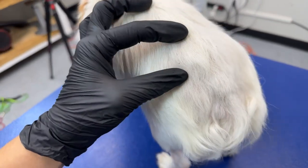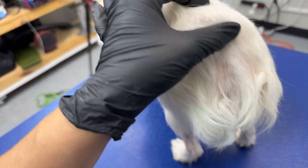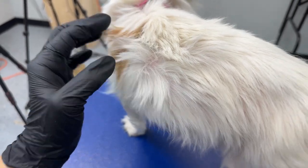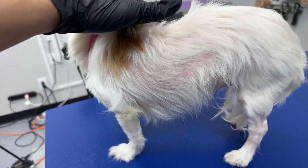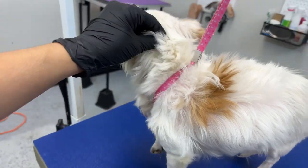So de-shedding and stuff like that, you see these little spots right there? That's definitely flea dander. And you can see how a little bit raw it is here compared to, look right here. It's kind of throughout her whole body. It's kind of where fleas love to eat at the skin, and the skin will just have a rejection. And then you can start seeing the skin from the flea damage. In my opinion, we are definitely fighting fleas here.